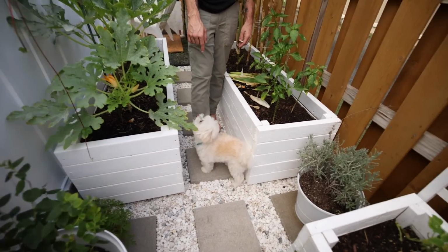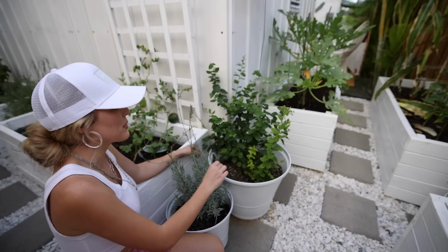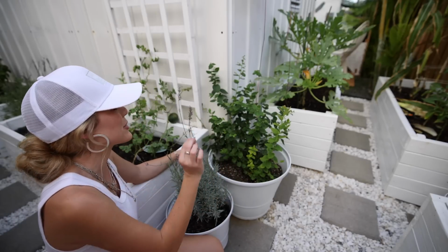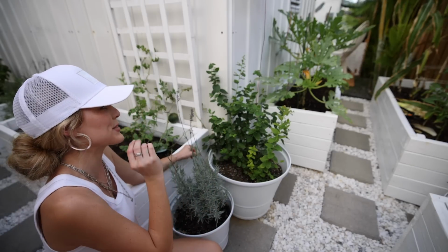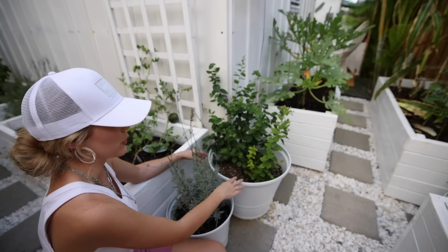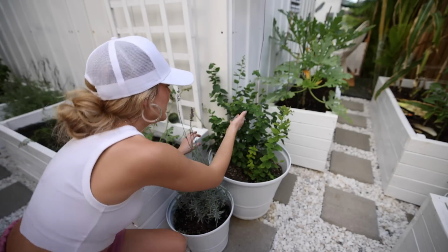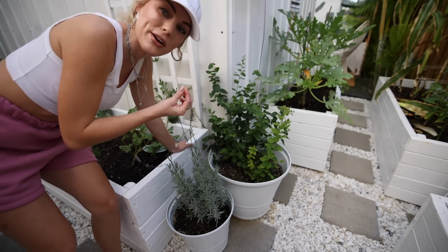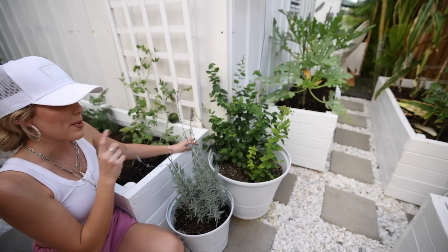Hey. Oliver. And then something I'm really excited about is our blueberry bush finally looks like it's gonna start growing blueberries. I am so excited. So I gave it some acidic food about a month ago, and it's just now starting to look like it's going to give us blueberries. So I'm very, very excited about that.